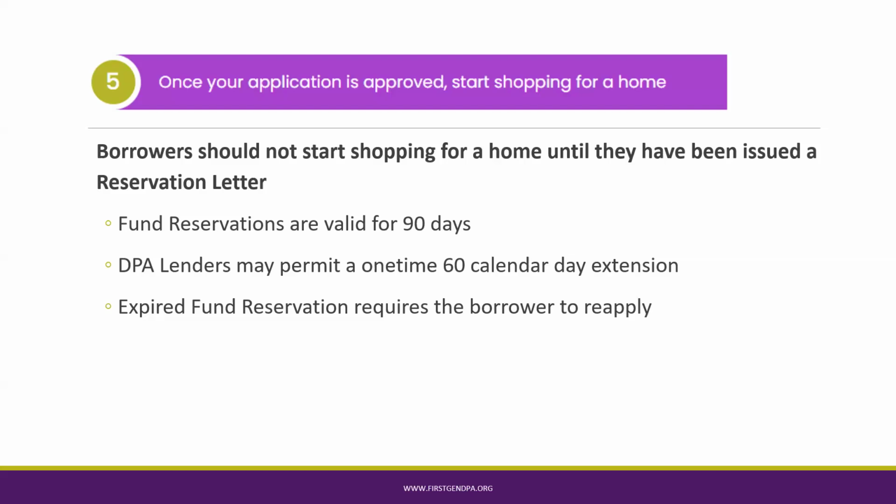Because of the underwritten pre-approval, we anticipate a low drop-off rate, and we anticipate that the majority of buyers will be able to find a home within the first 90-day reservation period, and that the remainder who need time will be able to do so with the extension period of 60 calendar days.